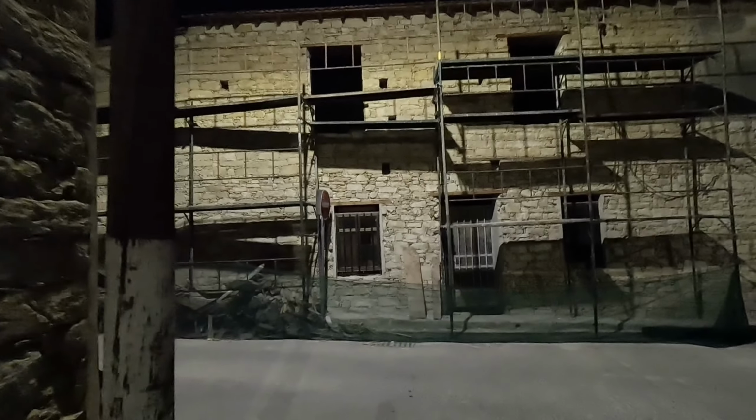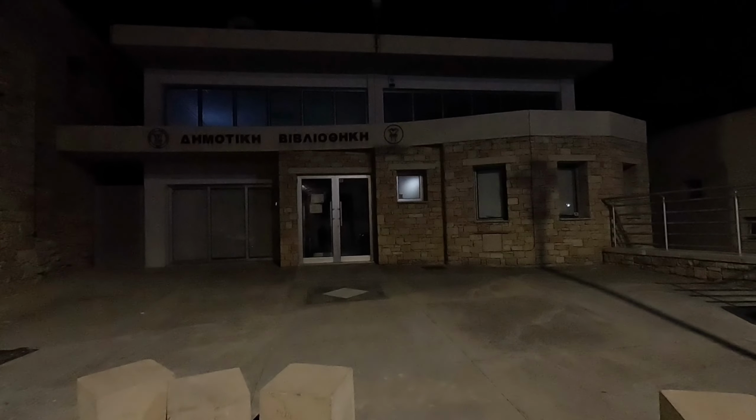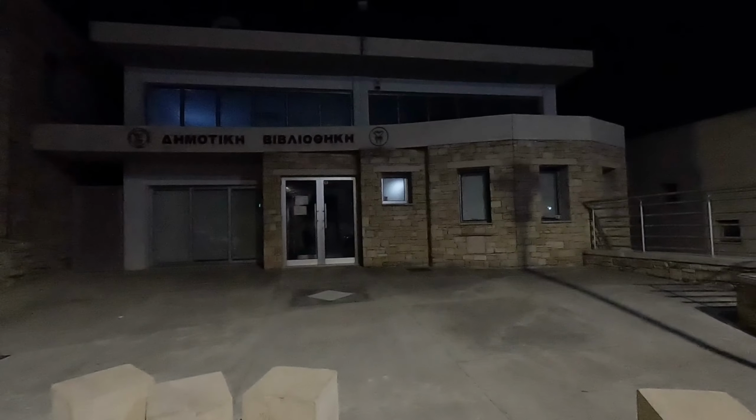Now we're staying at Nikki's house at bookings.com. Look out for the video. Oh look, there's even a library. Right, which way we got to go? Okay.